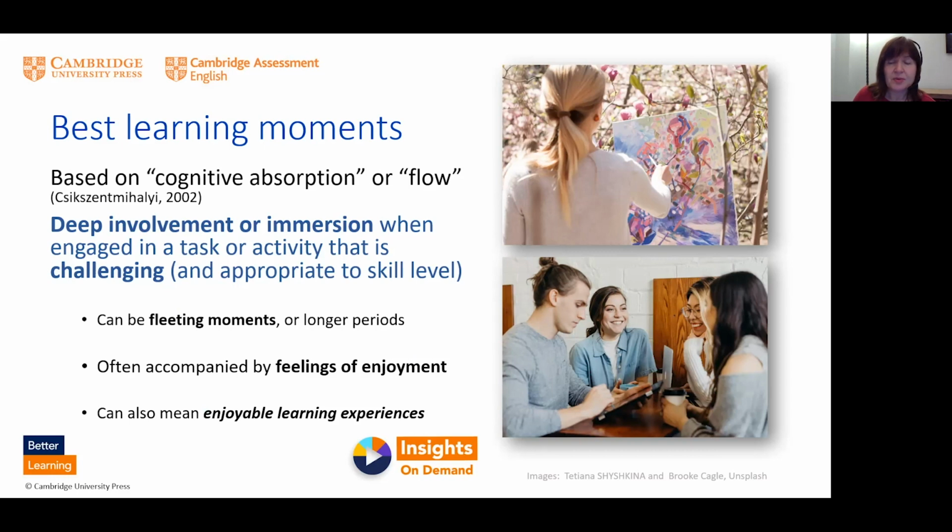Often they describe leisure pursuits such as perhaps painting or doing crosswords or playing the piano. But often these are also social occasions where they are with others, playing a game perhaps, or solving a problem, and they feel like this is a really great moment. More broadly, this term can also mean enjoyable learning experiences. So it's not a very precise term, but still, I think it's very useful.